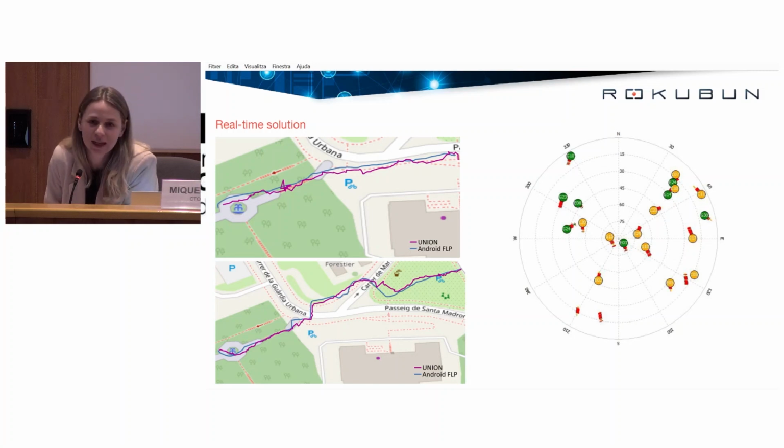And just worth mentioning, during the networking session, we'd like to invite you, if someone would like to go out and test the smartphone positioning engine. We have a Pixel 4 that we're using at Rokubun. We can go outside and do some tests if someone is up to it.